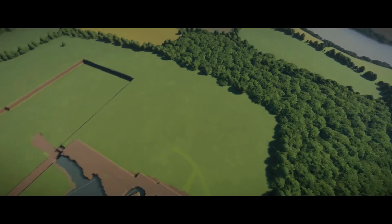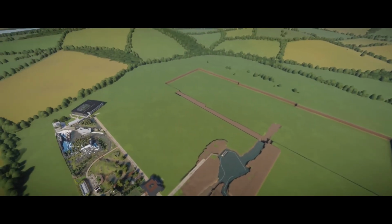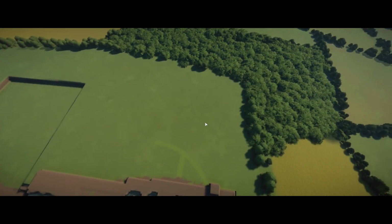I'm fairly sure we're going to get some continental DLC thrown in here. At least that's my hope. We'll get some substantial DLC thrown in here sooner or later. Fingers crossed, anyway.